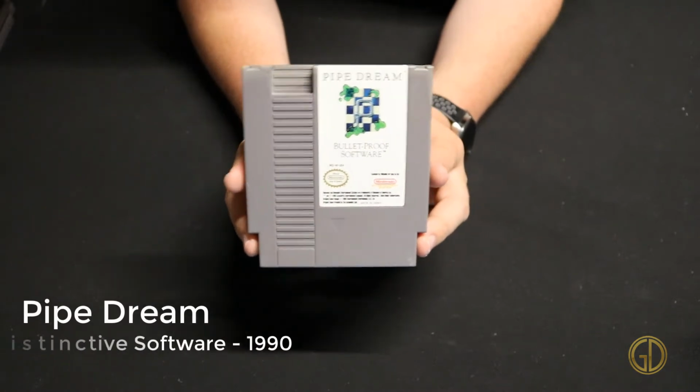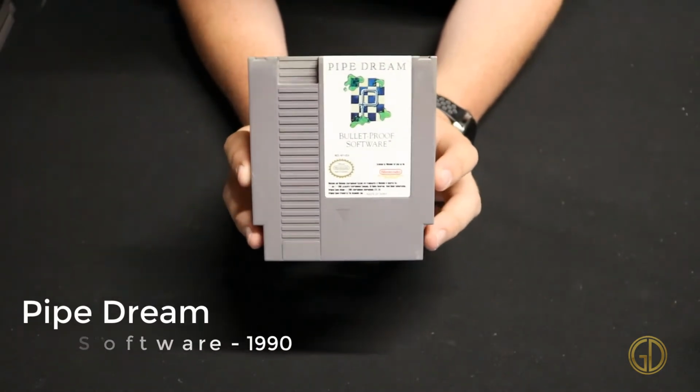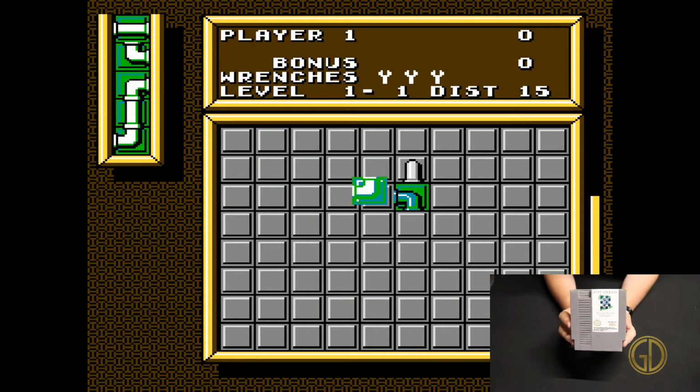And up next is an old classic, that is Pipe Dream, released by Distinctive Software in 1990. And the whole object behind this game is you got some ooze that's coming and you got to lay down some pipe, that way it has somewhere to go.